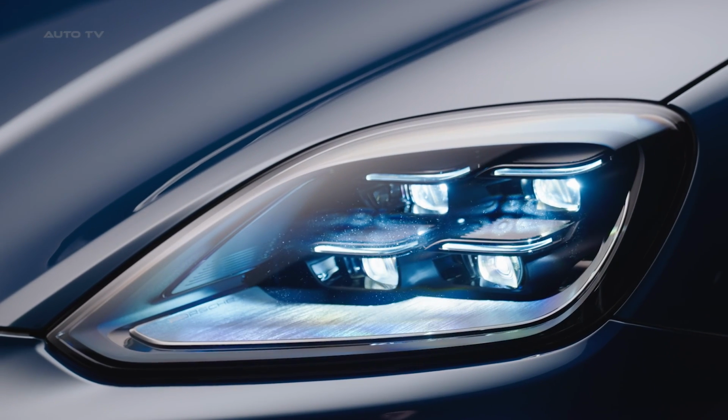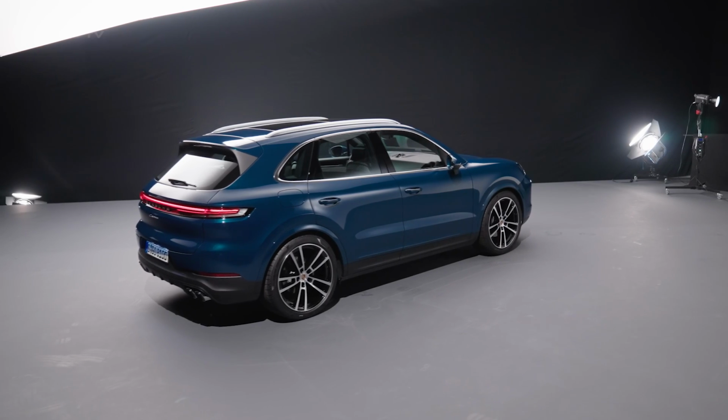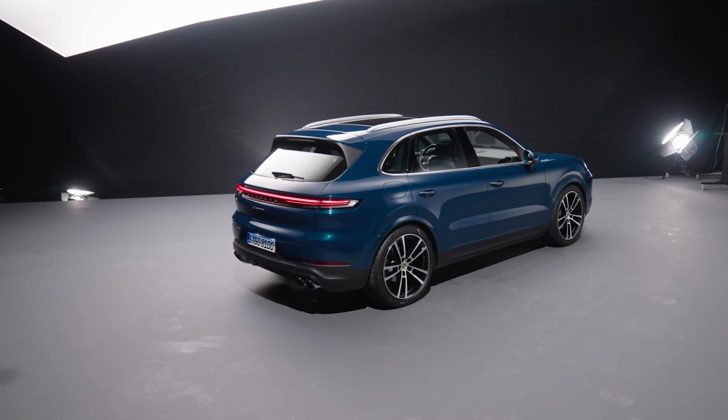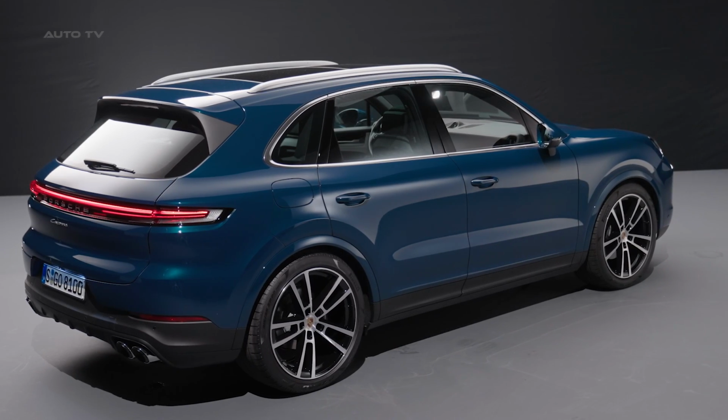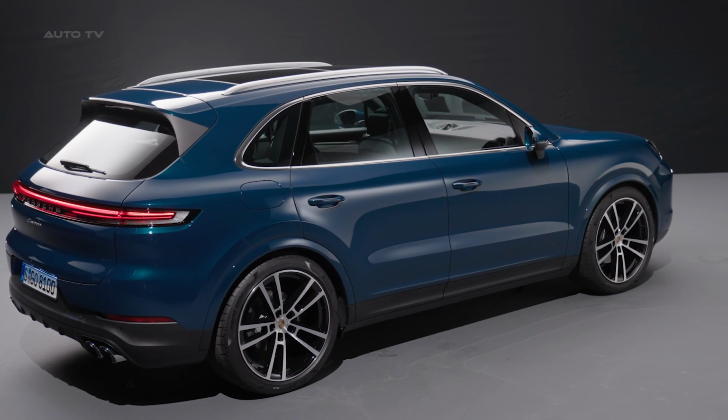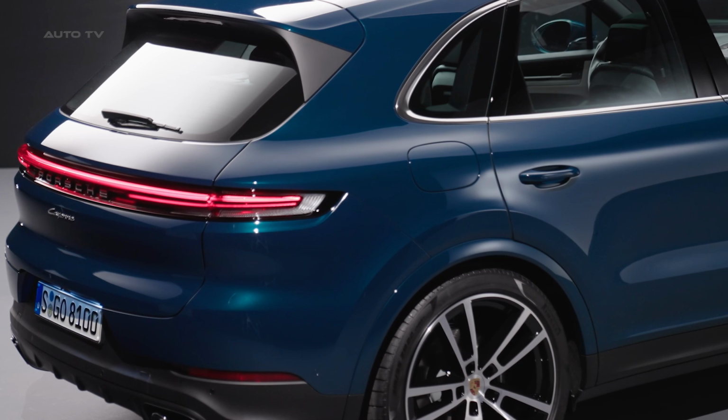With a high-voltage battery capacity increased, it offers an electric range of up to 90 kilometers under the WLTP standard. A new 11-kilowatt onboard charger reduces charging time to less than 2.5 hours. Improved e-hybrid driving modes enhance vehicle efficiency during trips.